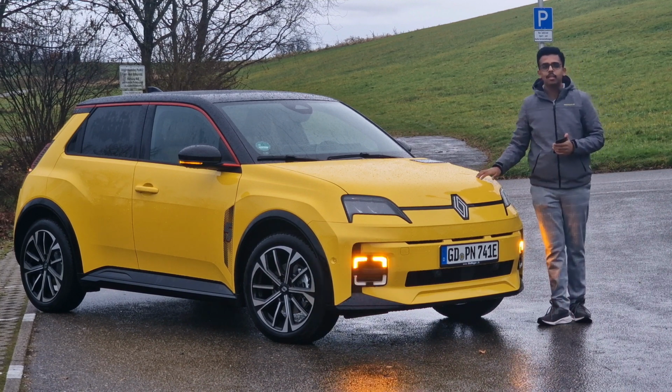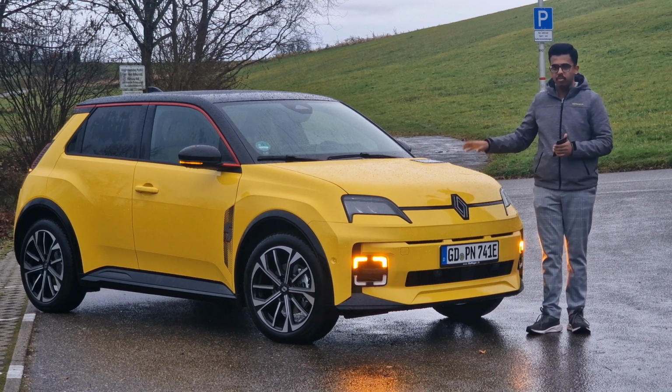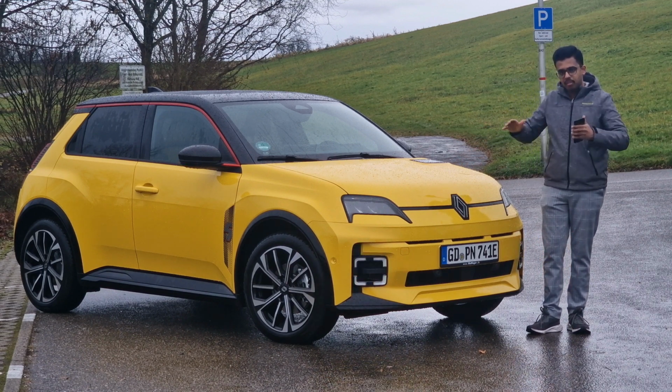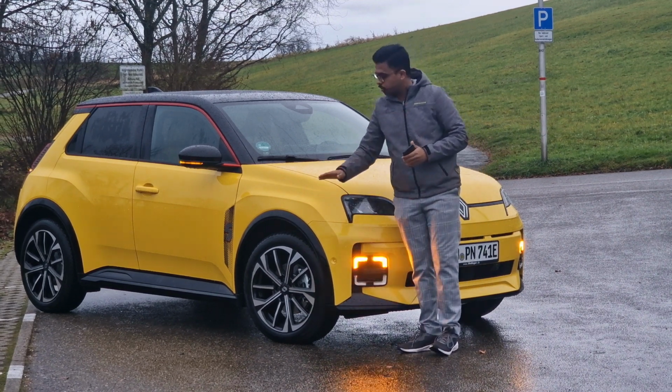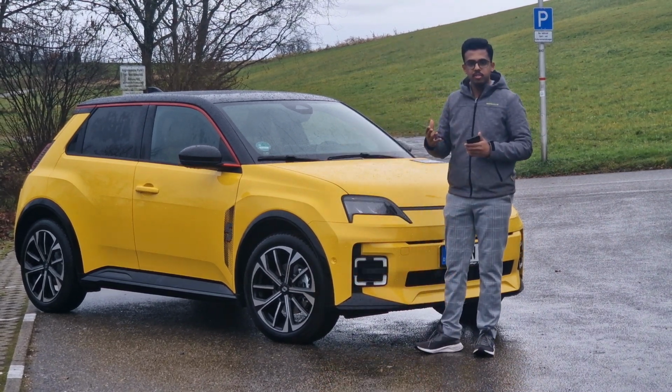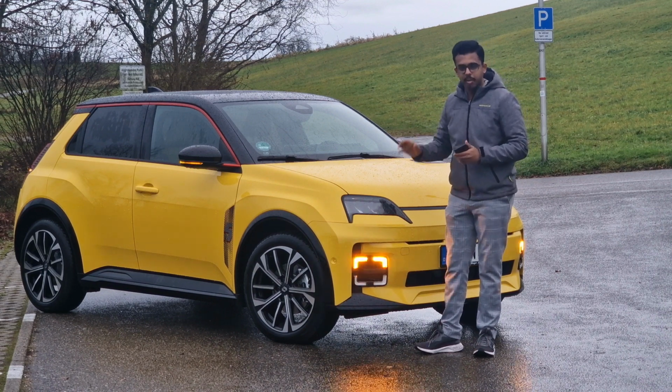And it gives this little car so much presence. I mean, it's a really small car. It's just under 4 meters in length. But because they stretched the wheelbase out and given it massive 18-inch wheels, regardless of which trim you go for, it just has a lot of presence. You park it anywhere in a supermarket next to a Polo, Fiesta, whatever, it looks special.